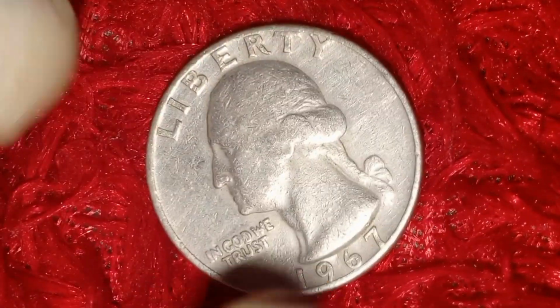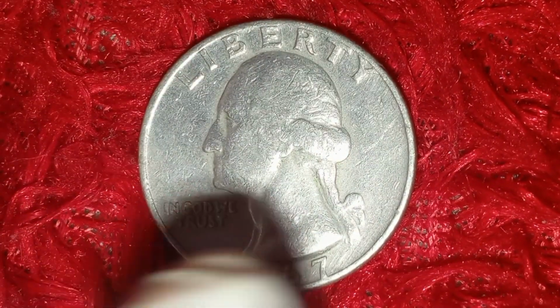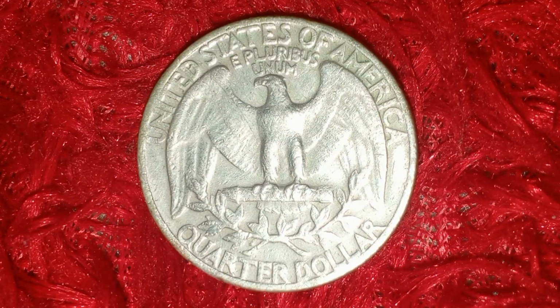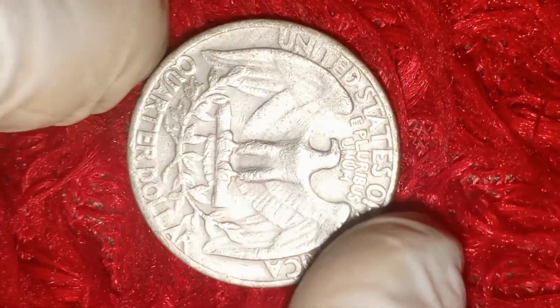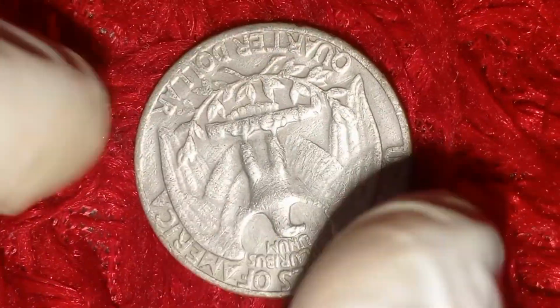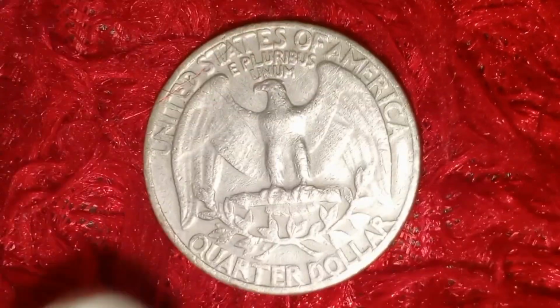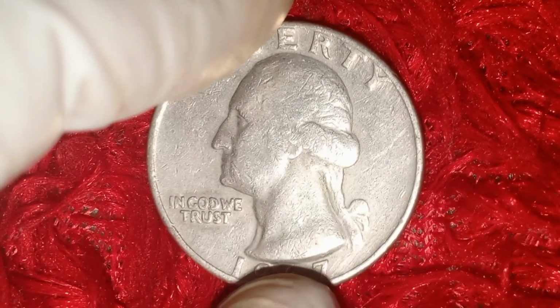How to identify a valuable 1967 Washington quarter? If you have a 1967 Washington quarter and you think it could be worth more than just 25 cents, it's time to check for a potential double die error. Here's how you can spot one. 1. Look for doubling in the inscriptions. The most obvious sign of a double die error is in the text on the coin. Specifically, look at the word Liberty and the phrase "In God We Trust."